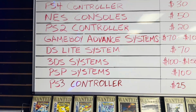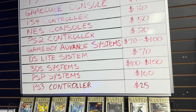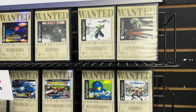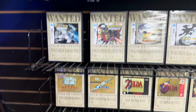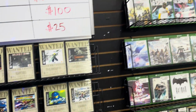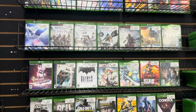Now this is interesting here. They have an FX wanted list, popular consoles and controllers and things like that that they just can't seem to keep in stock and want people to bring in more of. And they got these cards too. This is a great idea. I think every store should do this, because these really popular titles just tend to not stay in stock unless you price them, you know, 20, 30, 40, 50% over market guide. And I know for a fact that FX Game Exchange tends to have good prices. Xbox Series X. So yeah, you've got a lot of new and retro games here at this shop.